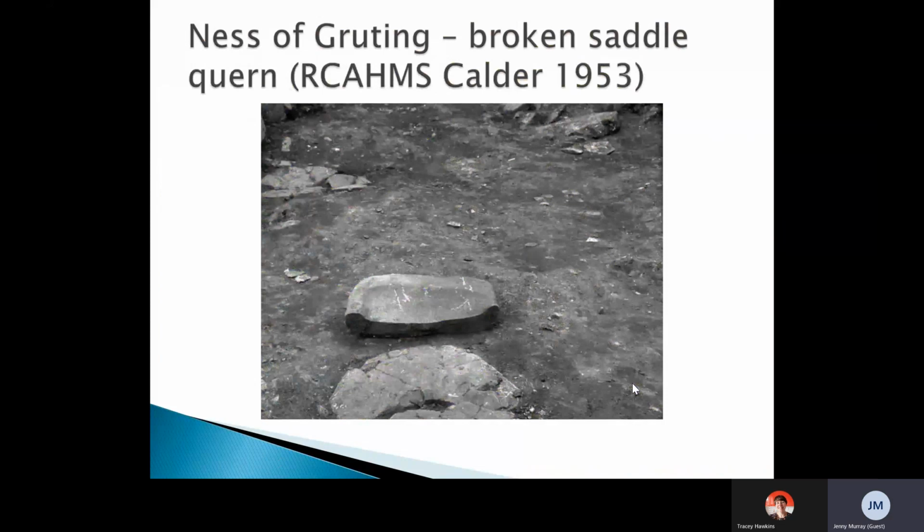Built into the core of the wall in one of the houses at Ness of Gruting, Calder found half of a broken quern stone, and you can see it's been obviously broken in half, and a deposit of 28 pounds of carbonized barley, indicative of a votive offering. Calder suggests that these were placed at the time of the house construction, as there is no evidence that the wall core filling had been tampered with to add a later deposit. Was the grain and broken quern deposited to ensure happiness and fertility to the newly built dwelling?